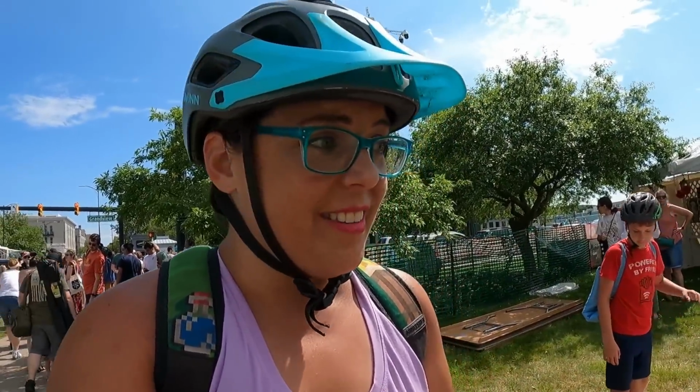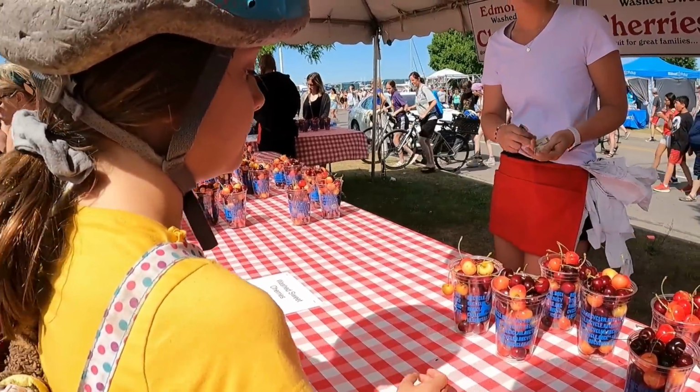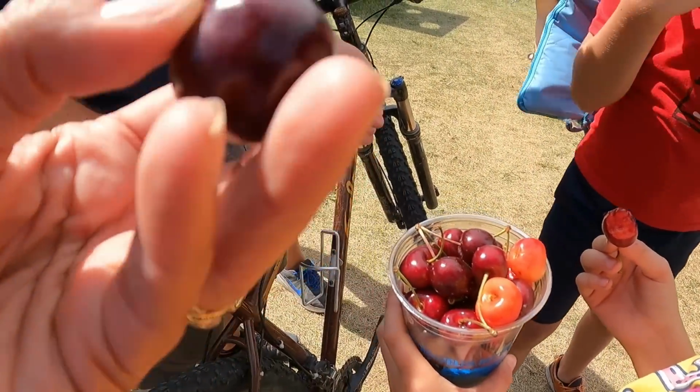This is what the festival's all about, right? You have to go get cherries. Baby girl said, I want cherries. So we went and found them. Thank you. You get to pick one out. Oh, that's a good one. I like that. They are sweet. They should be sweet.